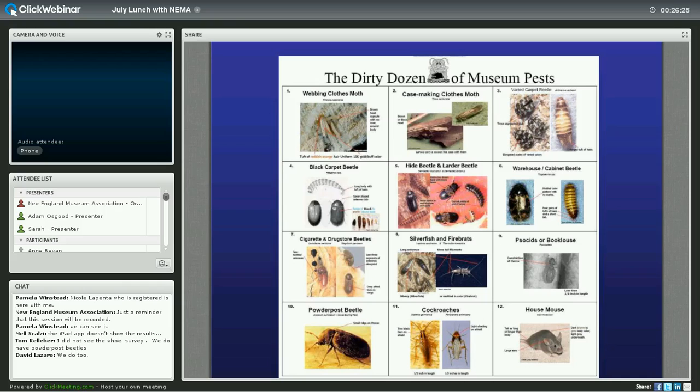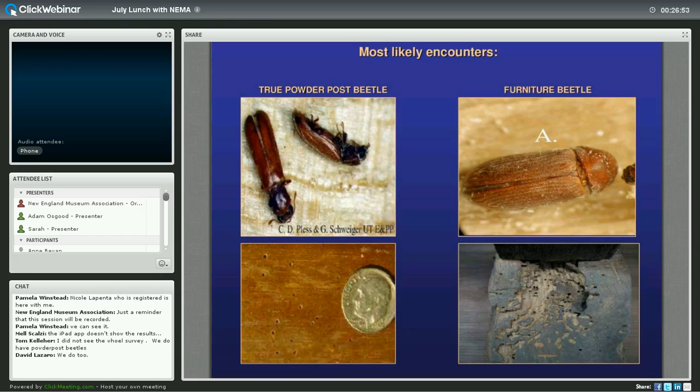Cockroaches, I think many people know about them and what they like and how they like to live. They can eat just about anything. I have personally not encountered them as a serious museum collection threat. And finally, the house mouse can wreak all kinds of devastation. I don't think I need to explain that too much in depth. Okay, I'm going to move on here. So this is sort of the top most likely encounters.